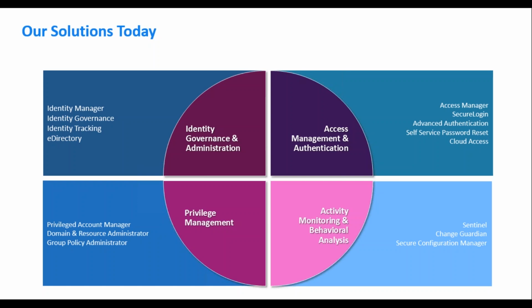eDirectory is an alternative to Active Directory, very robust and scalable. We use it at one of our telecoms organizations where we're managing 50 million plus SIM cards in our directory service, together with Identity Manager.